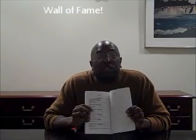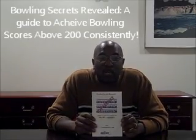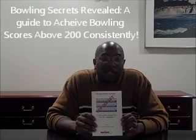And what I love is the Wall of Fame. This is where you would record when you scored your 300 game, when you got your 800 series, when you hit your first sanctioned 600. If you're a beginner, when did you first hit that 600 series? Again, great information provided in the book Bowling Secrets Revealed. So that's our book, Bowling Secrets Revealed, a guide to achieve bowling scores above 200 consistently.